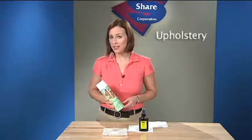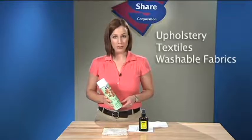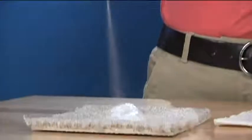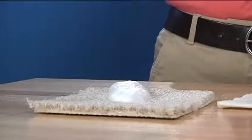Share's Fresh Lift is safe to use on most surfaces, including upholstery, textiles, washable fabrics, and hard surfaces. And the easy-to-use aerosol container inverts to spray upside down on floors or inside garbage cans, for example. You can even use Fresh Lift as a laundry pre-spotter to get rid of organic odors.